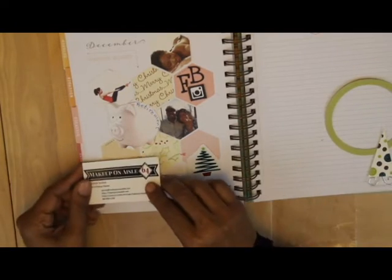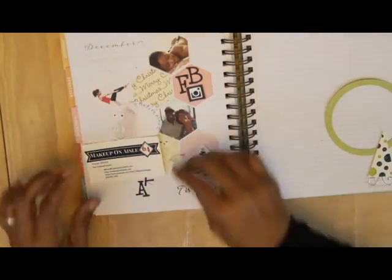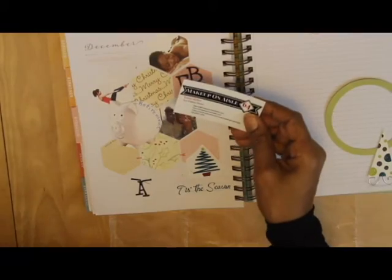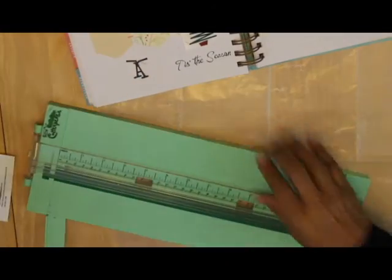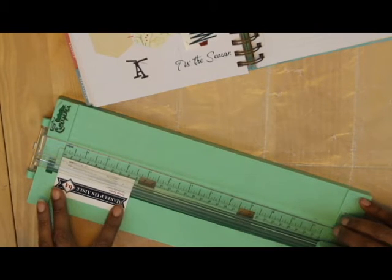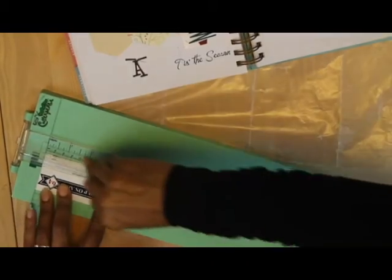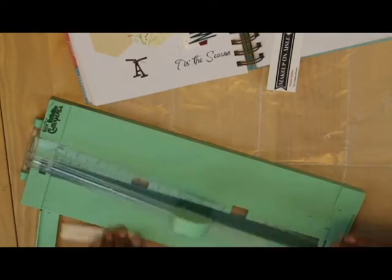And I wanted my business card to be on here somehow. How did I want to do that? Well, first of all, I'm going to cut the business card down just a little bit. So let's get my cutter. And we'll get that cut. Let's try that much. We'll use that much of the business card.